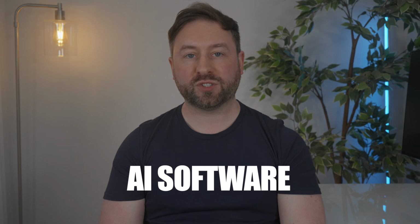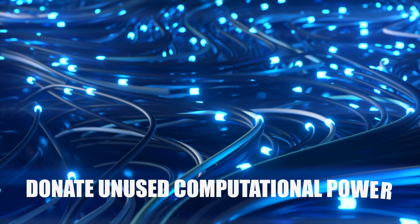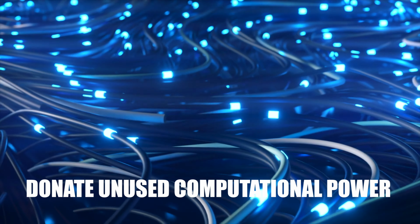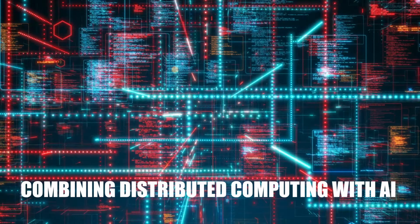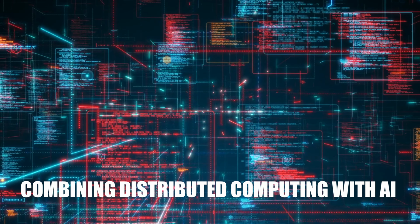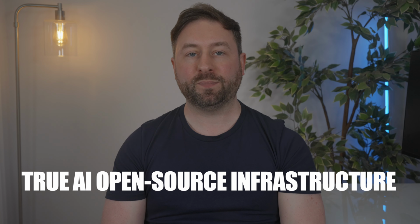Aigarth is an AI software that gets information from hundreds of thousands of Qubic miners who are creating billions of artificial neural networks, and to put it simply, participants in the network will donate their unused computational power to find solutions to various AI problems, combining distributed computing with artificial intelligence. The project is still currently in development, with no launch date yet given, but the aim of Aigarth is to provide a true AI open source infrastructure to everyone. This should make it a technology to watch out for once it does launch.